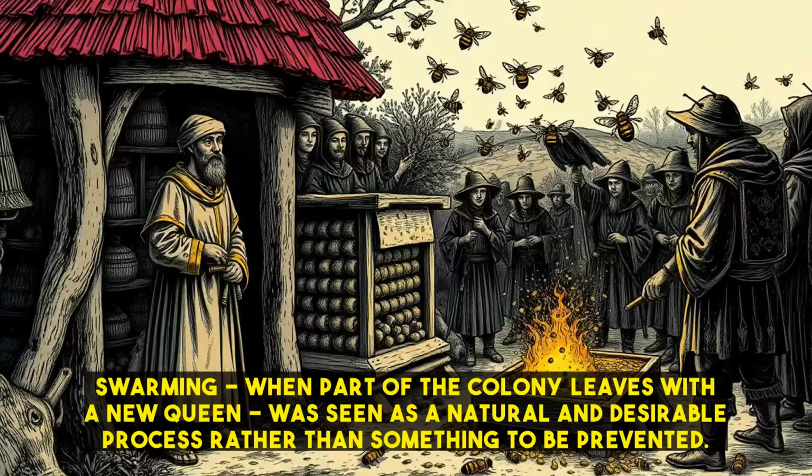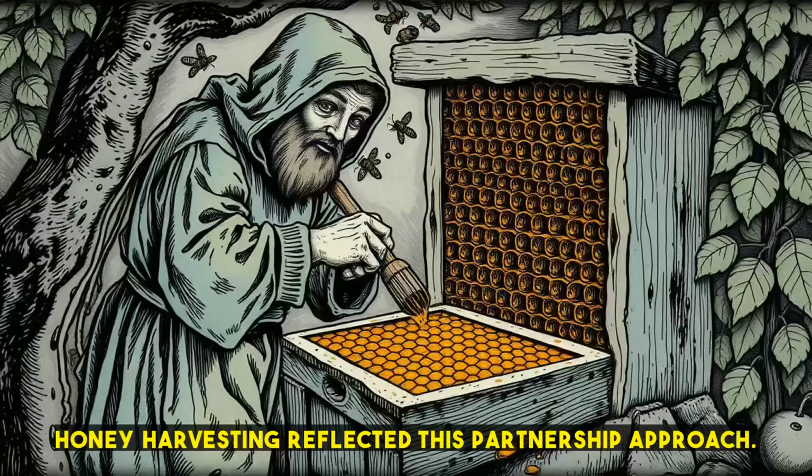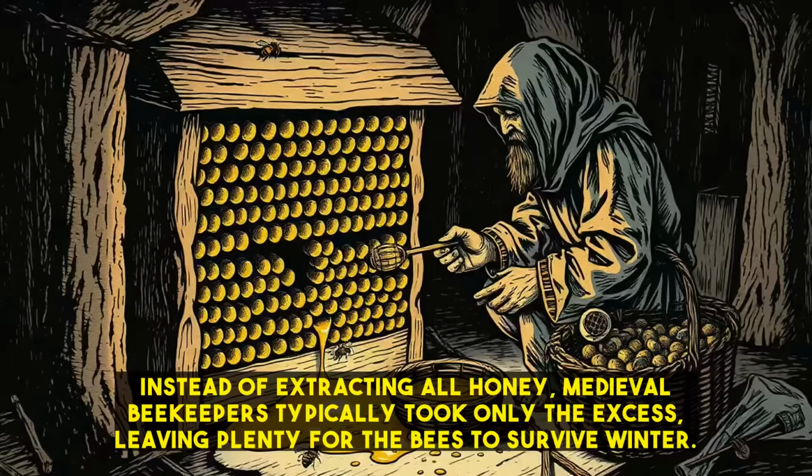Swarming, when part of the colony leaves with a new queen, was seen as a natural and desirable process rather than something to be prevented. Honey harvesting reflected this partnership approach. Instead of extracting all honey, medieval beekeepers typically took only the excess, leaving plenty for the bees to survive winter.